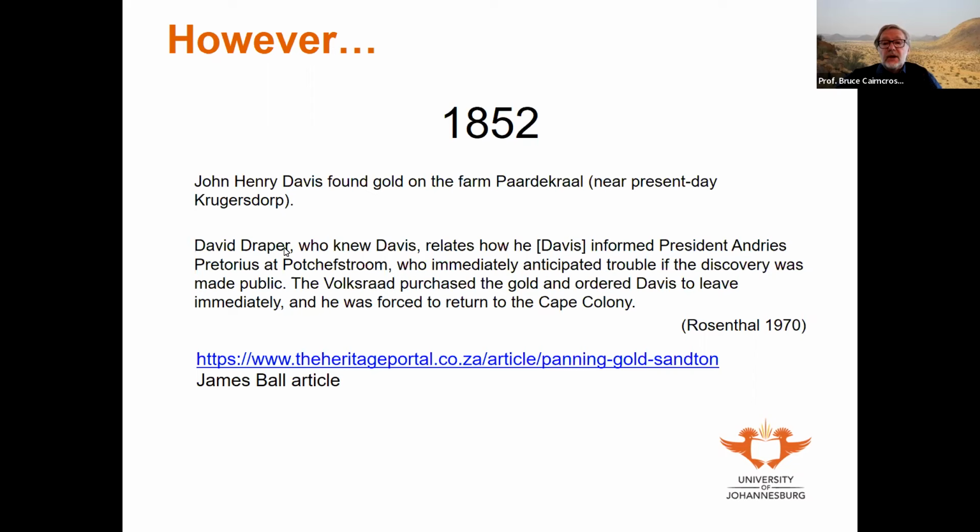And he related in his memoirs how Davis found gold on this farm and then reported it to the current president of the Transvaal in Potchefstroom, who was perturbed because they were worried that if gold was discovered in their colony here, it would create all sorts of economic problems for them. So they actually paid Davis an amount of money for his gold and ordered him to leave the country, and he actually had to go back to the Cape Colony.